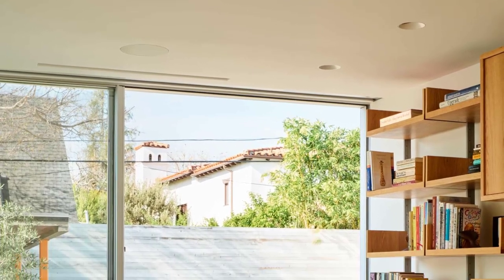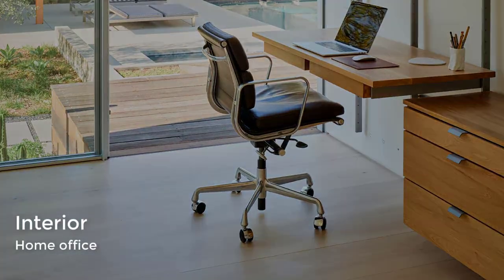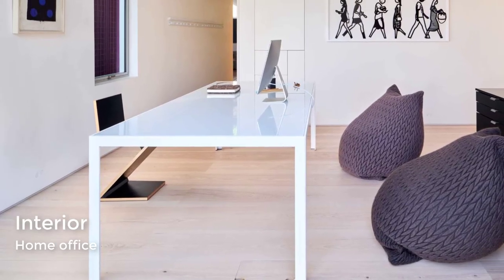The home has two offices, each with its own look. One has wall-mounted wood shelves and a desk, while the other has a white desk and a large black and white mural on the wall.